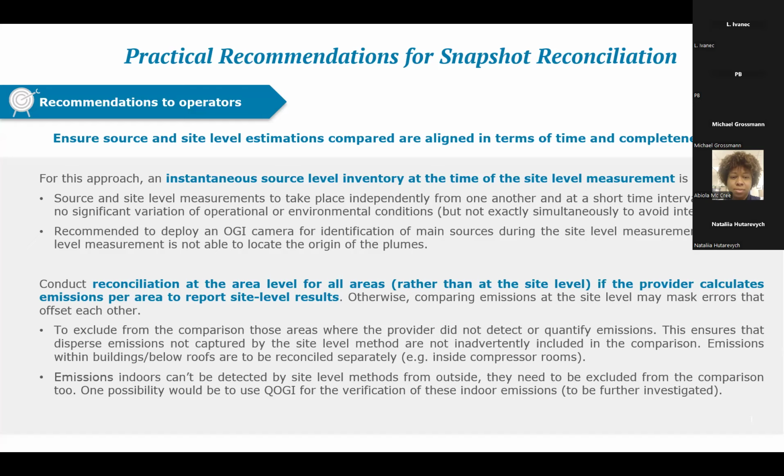Typically, in this case, we give the example that you should exclude from the comparison those areas where the site level measurement provider did not detect or quantify emissions, because sometimes they cannot capture the diffuse emissions, and then they should not be included in the comparison. Typically, that's what happens above the compressor buildings, because the measurements inside the compressor and outside the compressor are not at all the same, and so they should be reconciled separately.